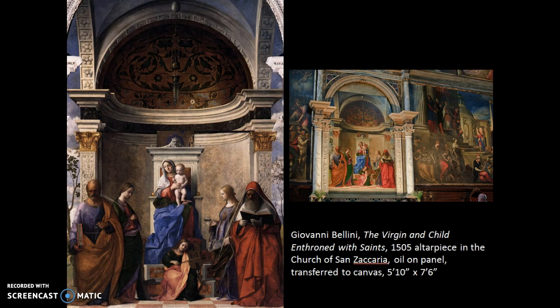Giovanni Bellini, who lived about 1430 to 1516, you can read about him in your book. I just bring this image in to show you some of his work because he is influential on two of Venice's major painters of the 16th century. This is his Virgin and Child enthroned with the saints. This is probably his greatest achievement produced during his mature style. And when we say mature style, we mean late in his life, late in his career, and the early years of the 16th century.